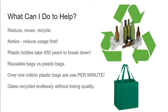You can even make your own plastic bag, or I'm sorry, make your own reusable bag out of an old t-shirt. I think that there are some YouTube tutorials on how to do that. That'd be a fun art project over this break.